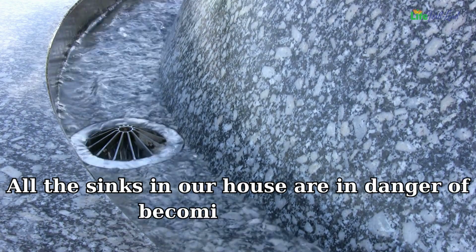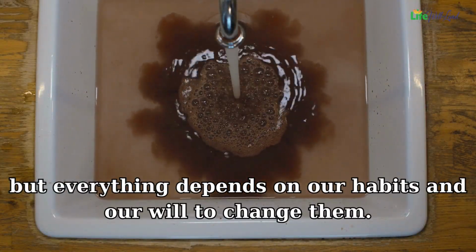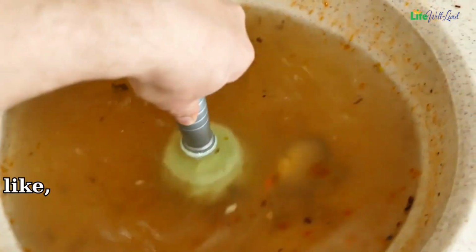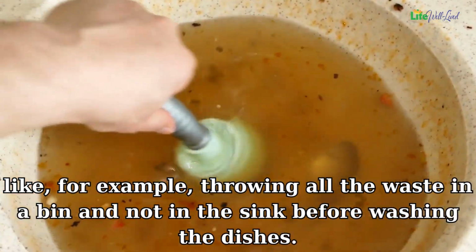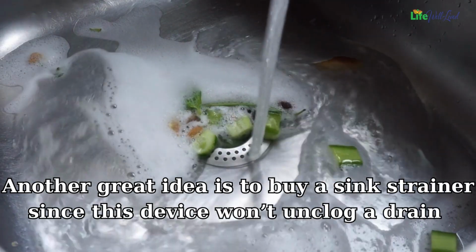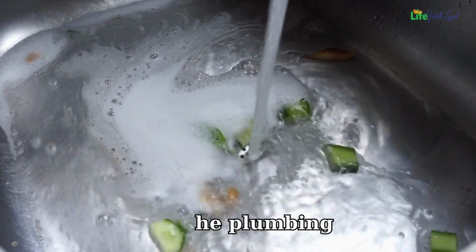All the sinks in our house are in danger of becoming clogged, but everything depends on our habits and our will to change them. There are some easy ways we can prevent future clogs, like, for example, throwing all the waste in a bin and not in the sink before washing the dishes. Another great idea is to buy a sink strainer, since this device won't unclog a drain but can prevent food residue from falling into the plumbing.